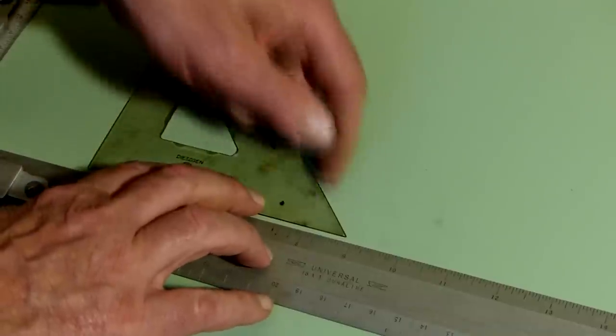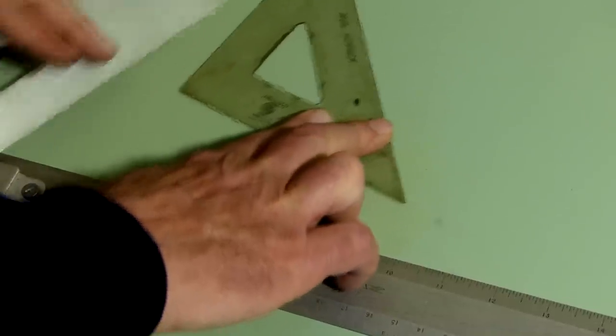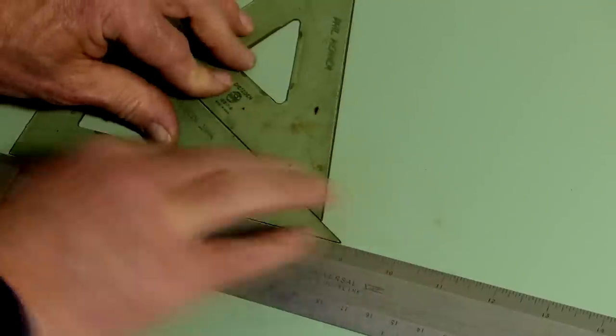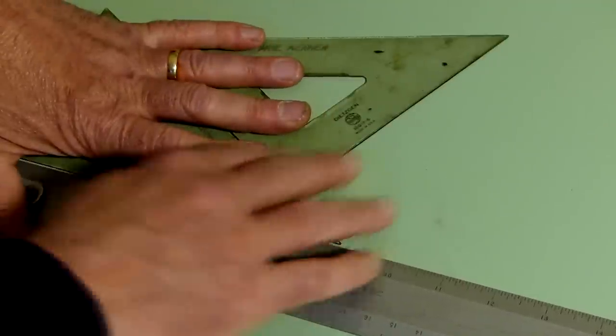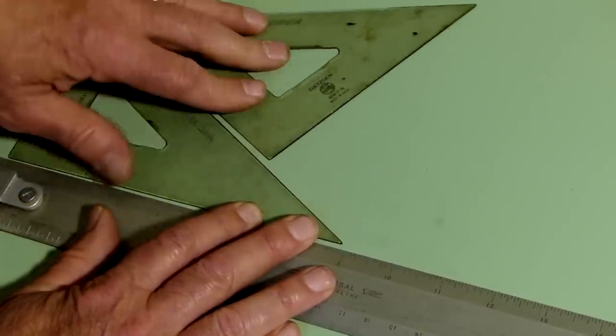If you go like this or 45 degrees, you can get different angles by putting these together, right? So if we can put the 30 here and there, now we've got 15 here. So there's ways to work around these for common angles to use these two triangles. That's why everybody ends up with the 30 degree triangle and the 45 degree triangle.